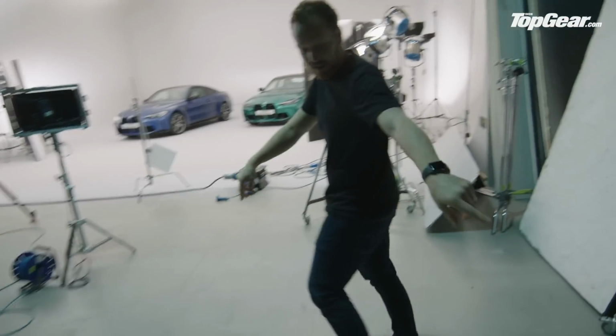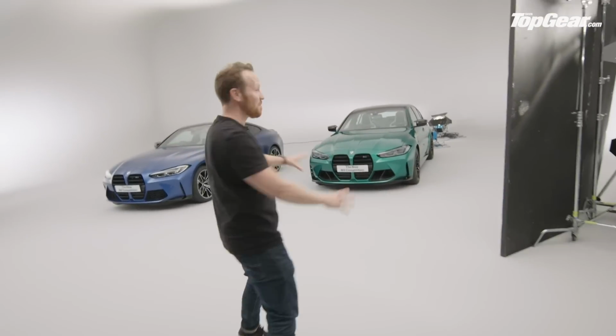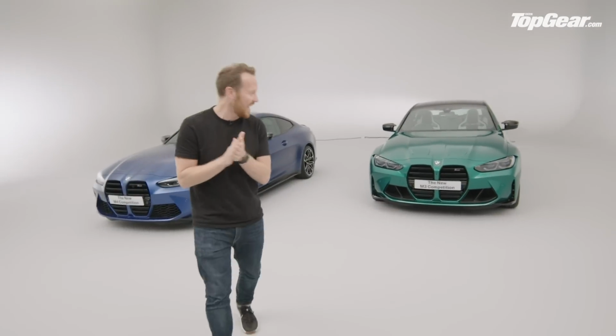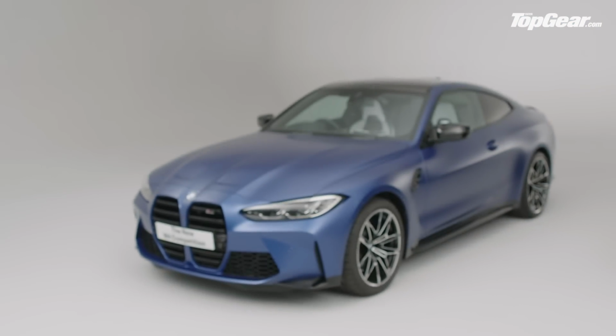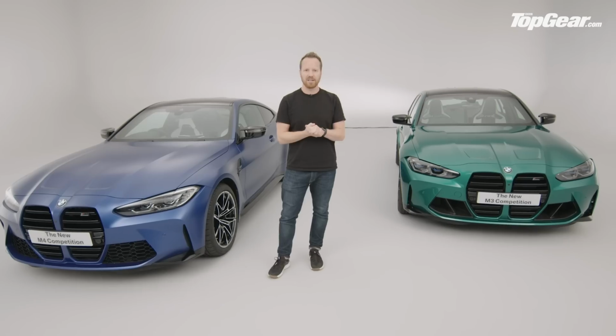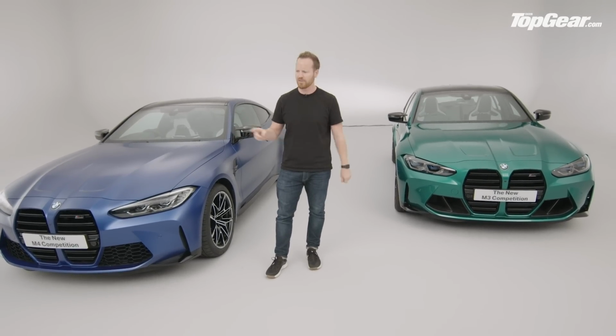Now, mind yourself on the lights and wires and everything, but there they are, look. Perhaps not quite what you were expecting, was it? The M3 Competition over there, the M4 Competition over here. And yes, we are going to start by talking about the front ends of these cars. It's bound to dominate the conversation around them.